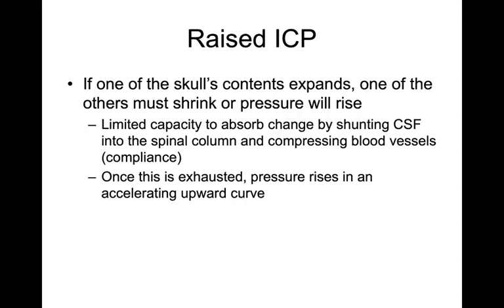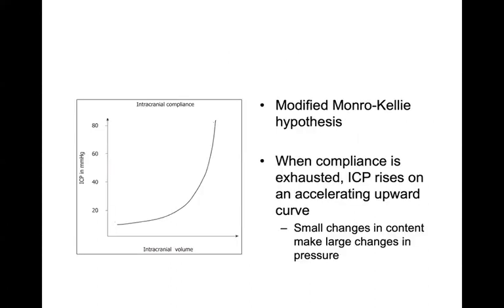So there is a limited capacity to absorb change by shunting CSF down into the spinal column and by compressing the blood vessels. And this is referred to as compliance. But once this compliance is exhausted, the pressure will rise in an accelerating upward curve. This is described as the Monro-Kelly hypothesis after the two surgeons who first demonstrated it. So essentially, if you look at the curve, as intracranial volume starts to increase, you get an accelerating upward curve of pressure. And what this means clinically is that when you're on the upper slopes of that curve, the steeper slopes of that curve, small changes in intracranial content will make for quite big changes in intracranial pressure.